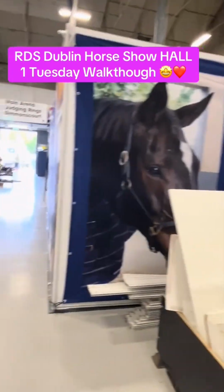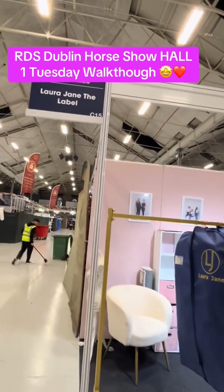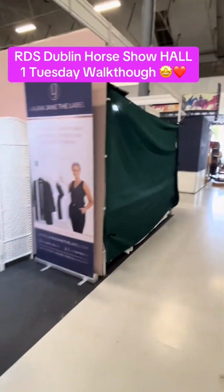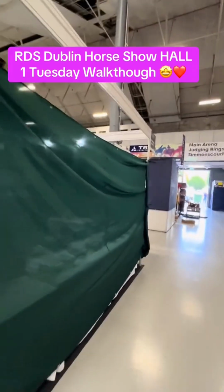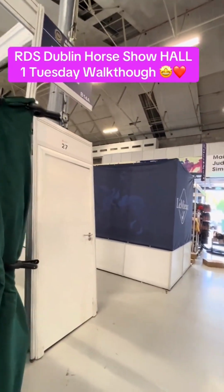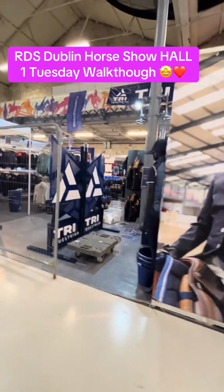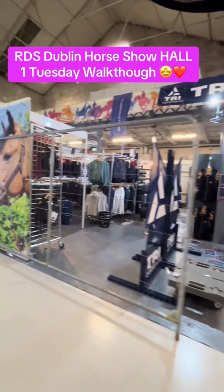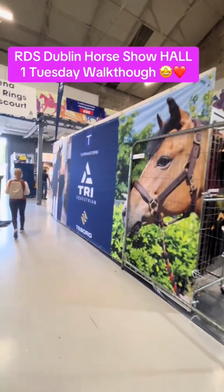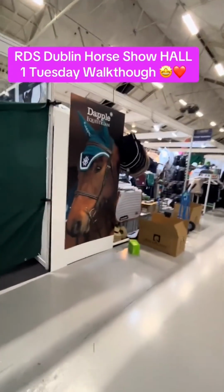So we've got TRI here down in the corner. They've got quite a big stand actually this year. Who are these people? The label clothing there. And here is Kennedy Equity Products. So here is TRI. Absolutely massive place as usual in there. And we're going to go up here the side aisle. So this is about 3/4 of the way to the left in the main hall.